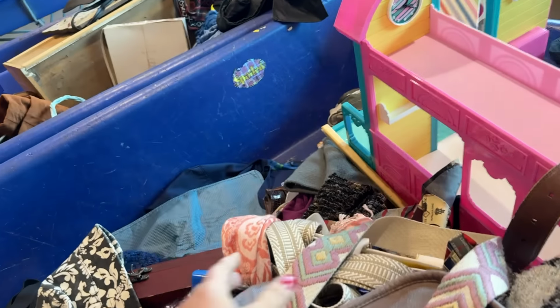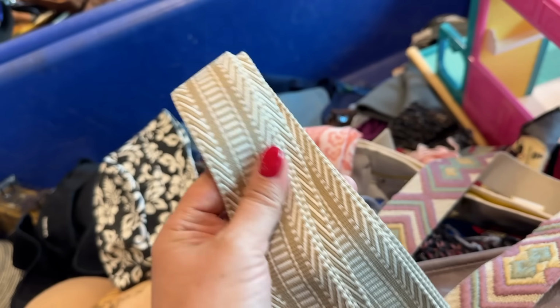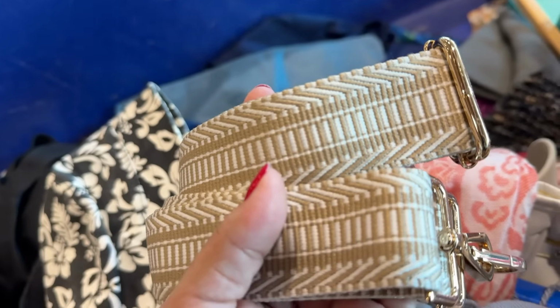If you have a purse that needs a new strap, coming to the bins is a great place to get it. You can see this one right here is not even attached to the purse. It's got nice little hooks in really great shape. This is a great place. You can even find leather ones and you can just swap them out for what you currently have on your purse.